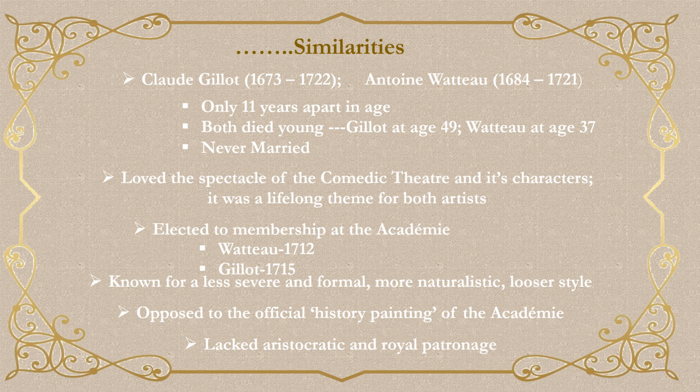They were both elected to membership at the Academy, Watteau, the student before the teacher, in 1712, and Gillot in 1715. They're both known for a less severe and formal, more naturalistic, looser style. And they both opposed the official, formal history painting of the Academy. And they both lacked aristocratic and royal patronage.